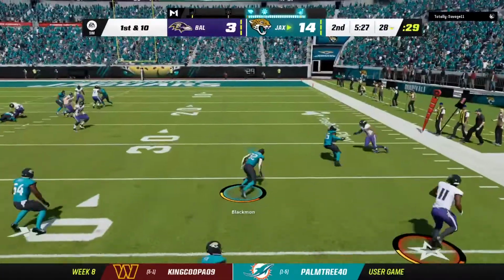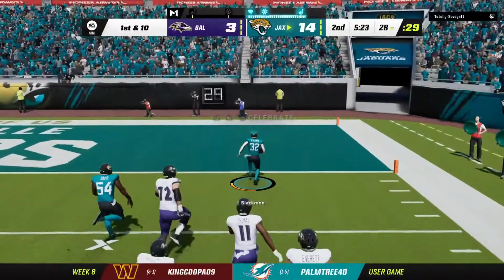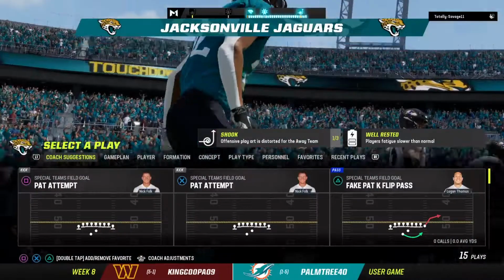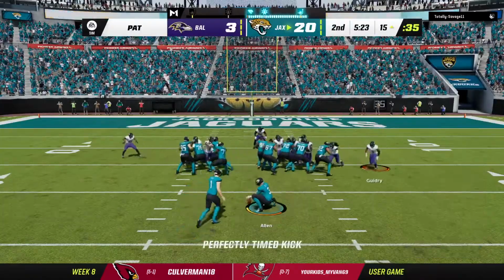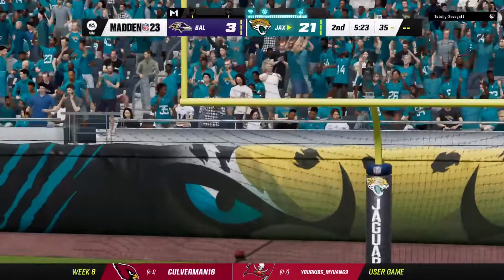Trying to get it to Thomas, and it's intercepted. Picked off by Julian Blackmon. And he will take this one home. It's a touchdown. Charles, you can just see the frustration on the sideline. Safe to say that's not how they expected this series to go. The ball only went one way, and it was backward into their own end zone, courtesy of the pick 6.